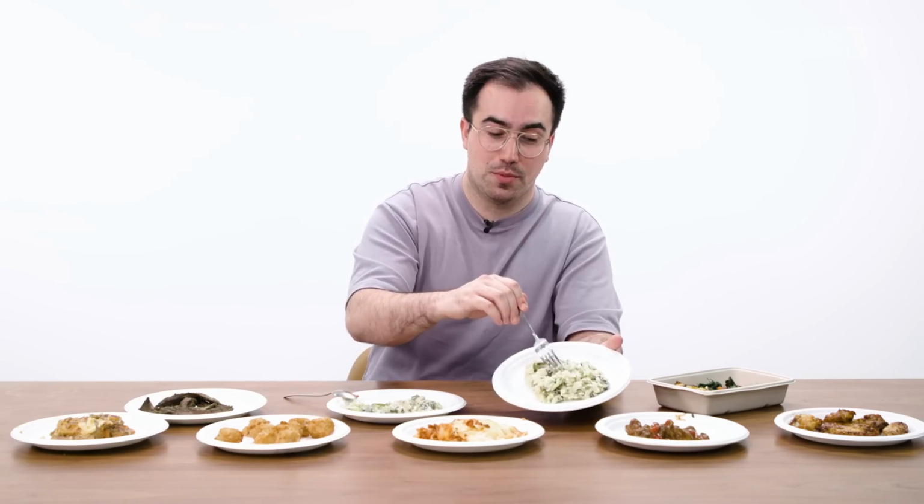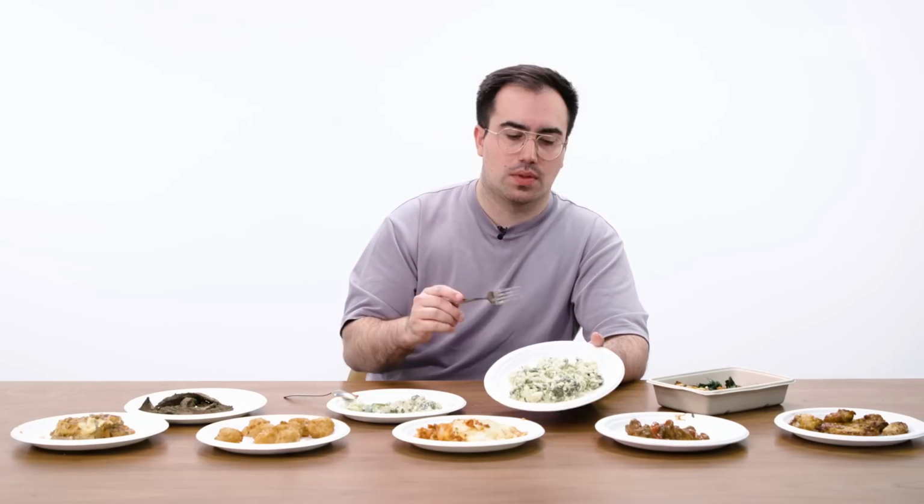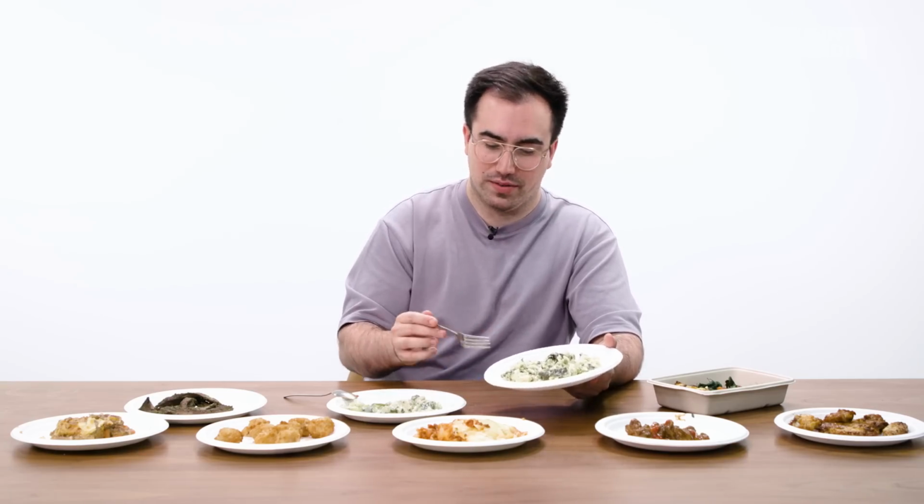Here we have an orzo pasta with asparagus. I actually get a lot more pea than asparagus in this one. Still tasty, just slightly false advertising. I was expecting a stronger asparagus flavor.